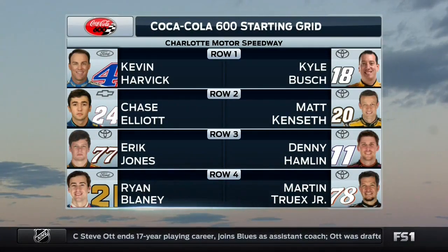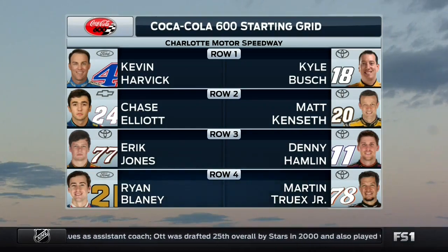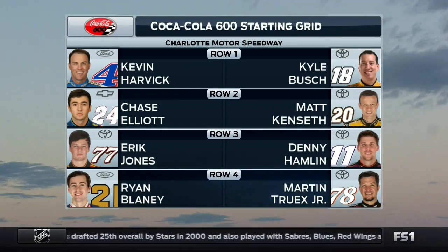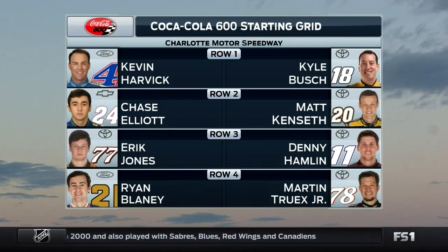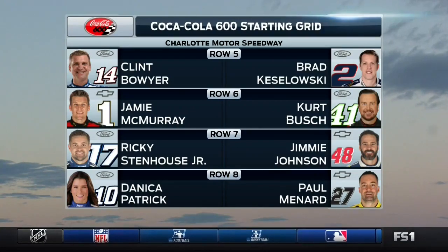Here's the starting lineup for Sunday night at Charlotte. That top 10, 4 Fords, 5 Toyotas, and Chase Elliott's Chevrolet. Big day for the Joe Gibbs team, with Kevin Harvick winning the pole for Stewart-Haas.